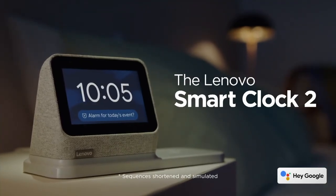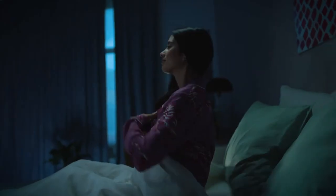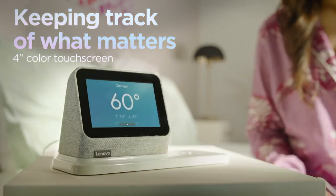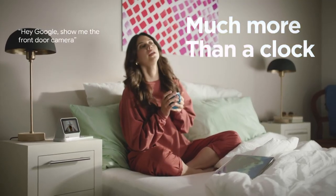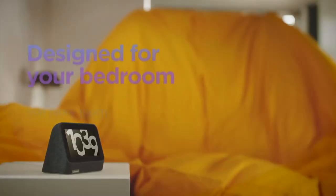Meet the Lenovo Smart Clock 2. Looking after both you and your devices, Lenovo unveiled the second generation of its smart clock with a 4-inch colour touchscreen. It can show you the time, give you notifications, display your family photos, all with a customisable clock face.